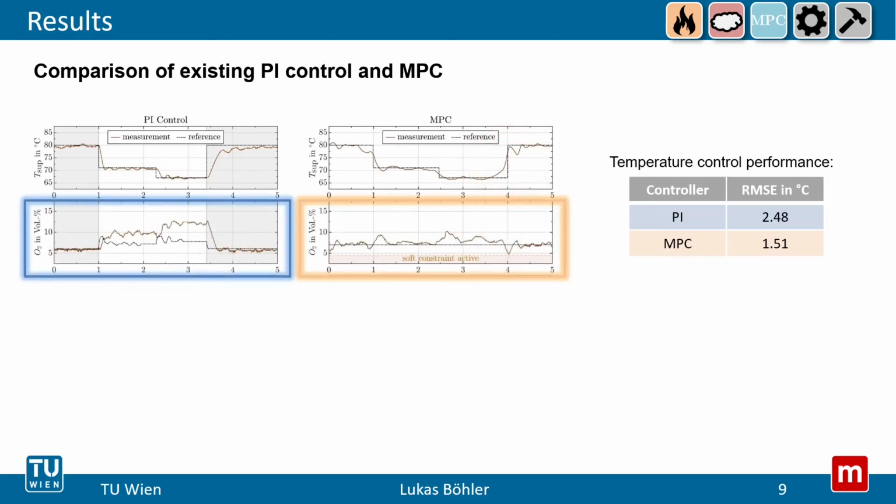While the existing PI controller uses a different reference for the oxygen concentration, as can be seen on the left side, another output of this research project was to find out that different references that can be realized with the MPC and the slag, for example, lead to vastly reduced carbon monoxide concentrations.